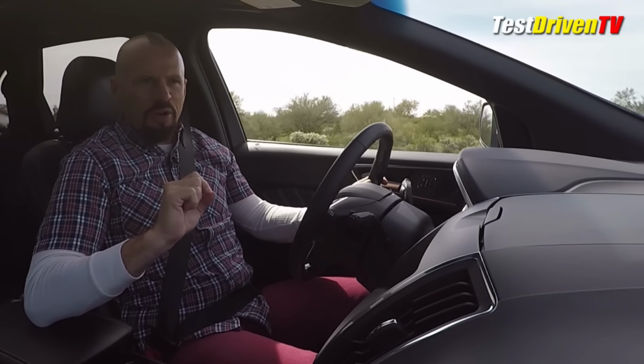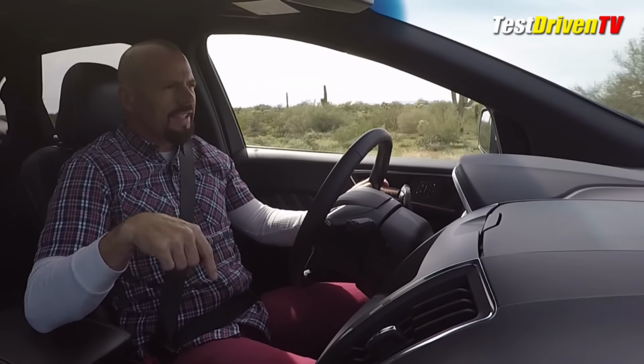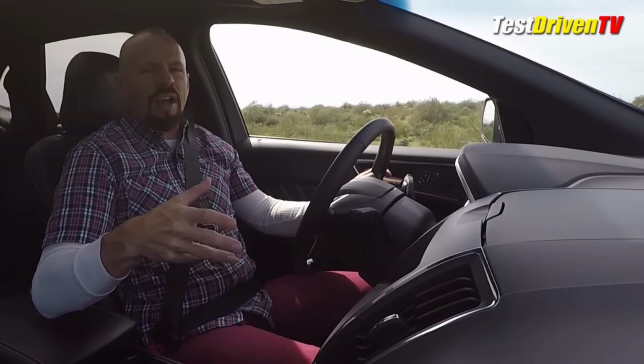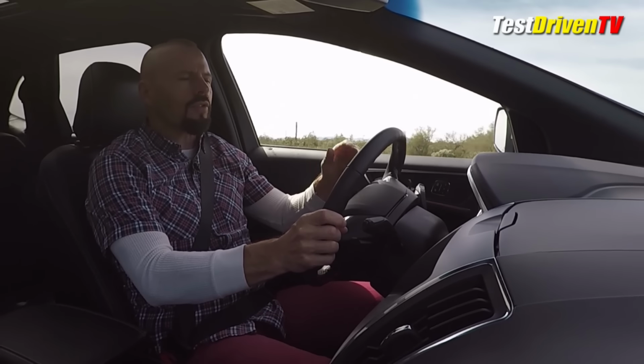Get this thing out of sport mode. That thing just holds and holds and holds. Sport mode really sucks, actually. You know, let's go back to powertrain. It sucks because if you're just doing everyday driving, it sucks. You have to turn it on and off if you want fun and turn it back to normal. So we're back to normal.